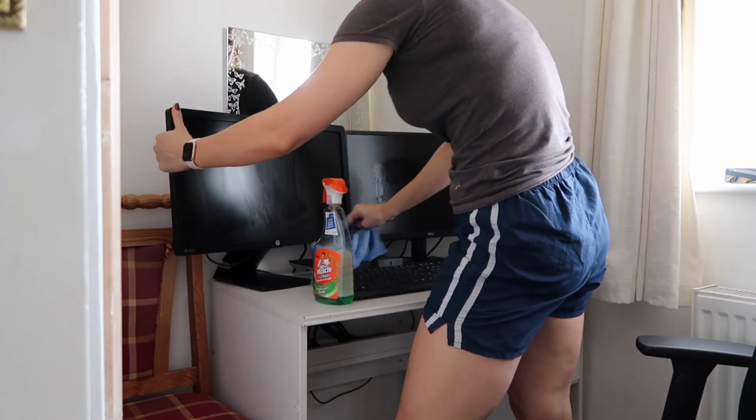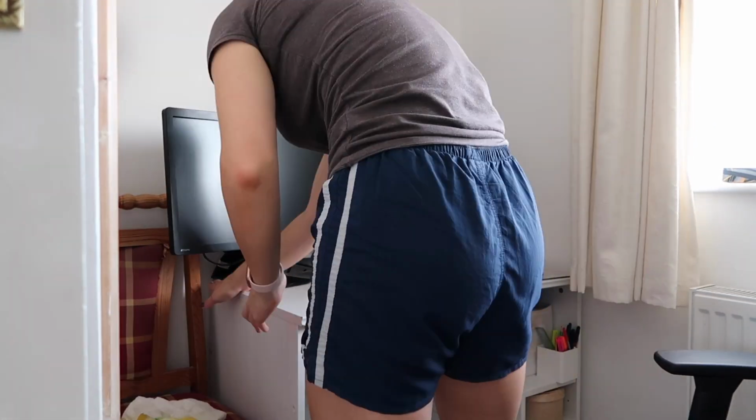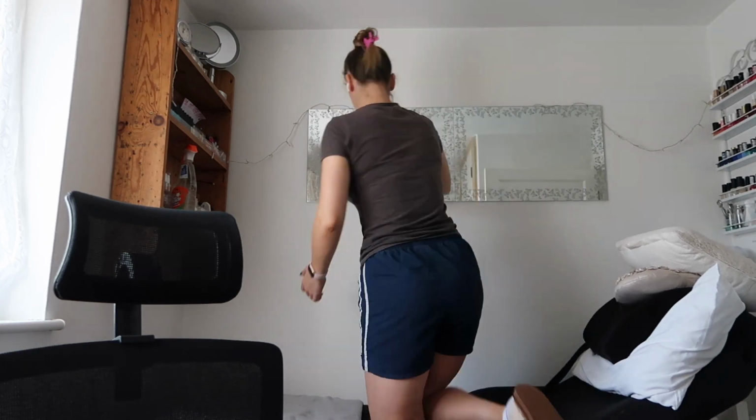So here I'm actually just cleaning my home office slash beauty room. So as you can see, I'm using the glass cleaner to wipe over the computer screens, the mirrors, and the keyboard, and obviously where my mouse and things sit as well.